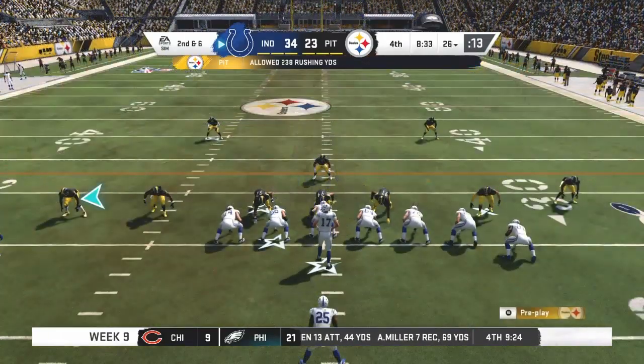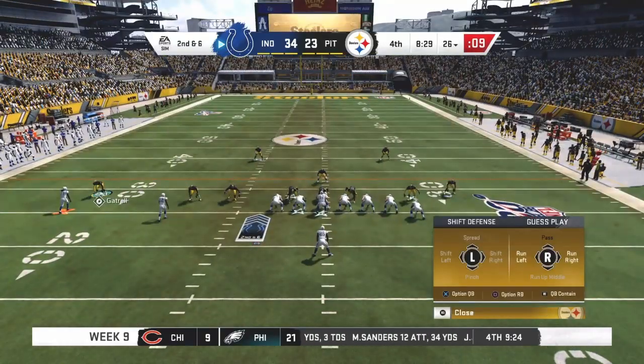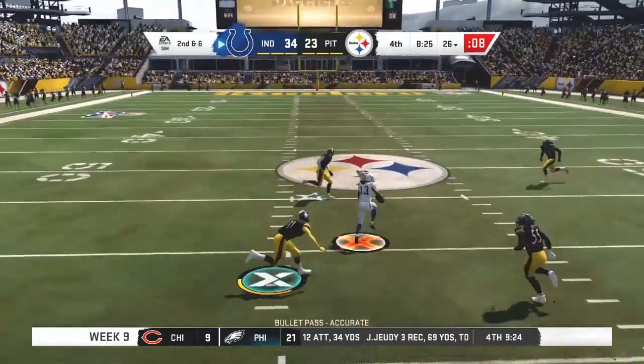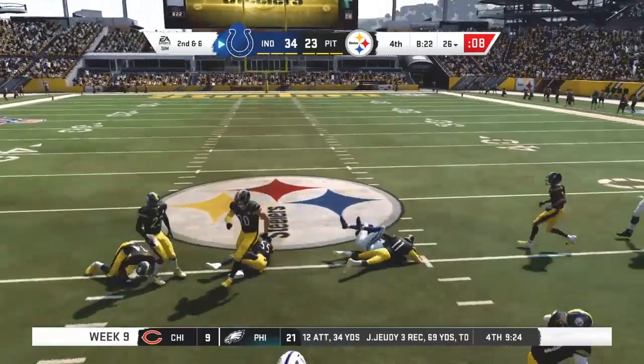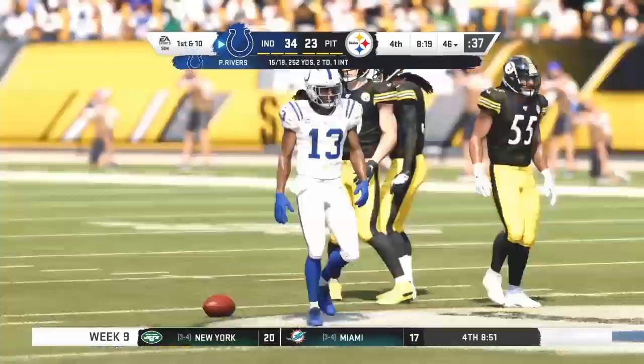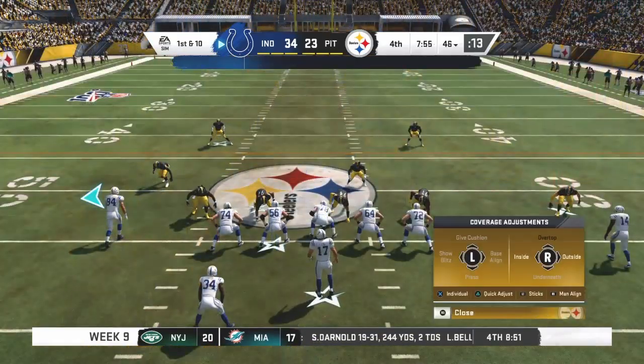Black 15. Hey, let's get in them holes. To throw on 2nd and 6. Rivers, complete to Hilton. And they work this well upfield across the 45. That one a gain of 20 and a first down.